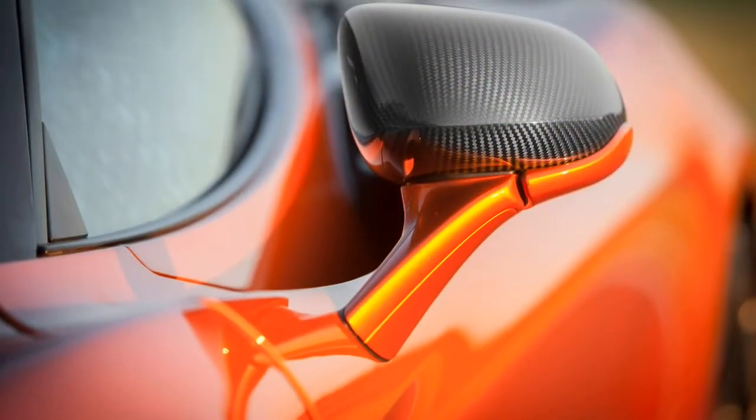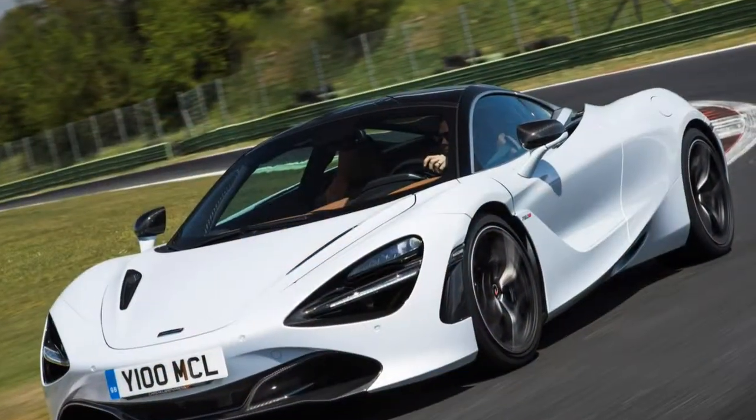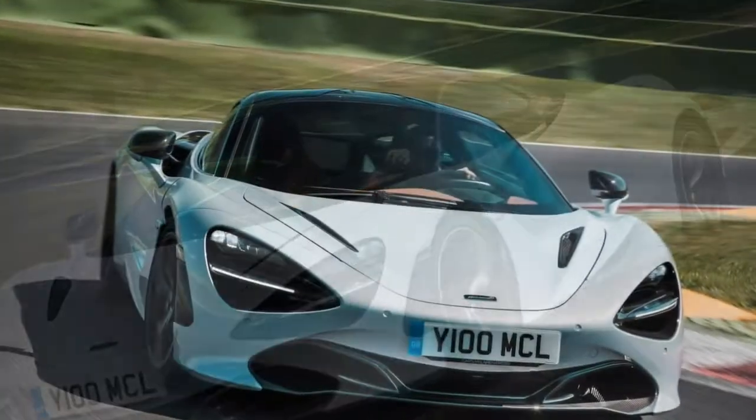V8 enlarged to 4.0 litres and 720 horsepower. New carbon chassis allows easier access. Excellent ride and handling from revised suspension.